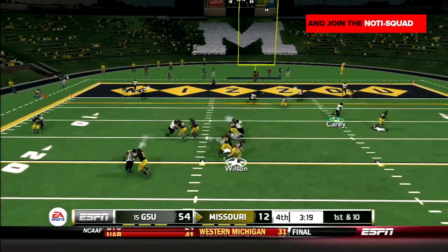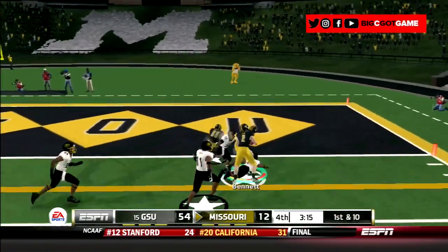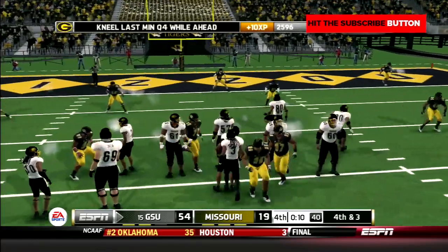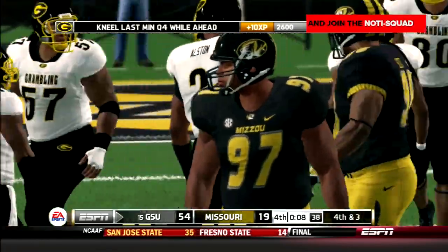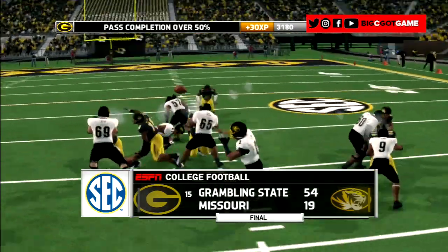Wilson drops back, doesn't like what he sees, so he scrambles out right. He drops his shoulders and fights to get into the end zone. Touchdown, Missouri. But it wouldn't be enough. Austin takes the knee, and Grambling State rolls in impressive fashion, 54-19.